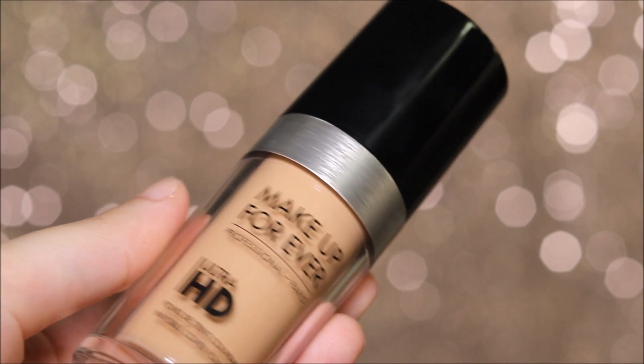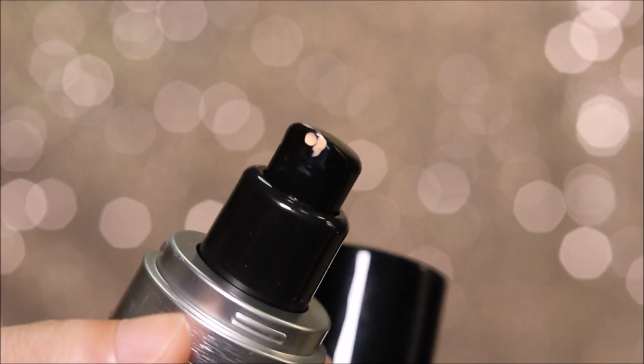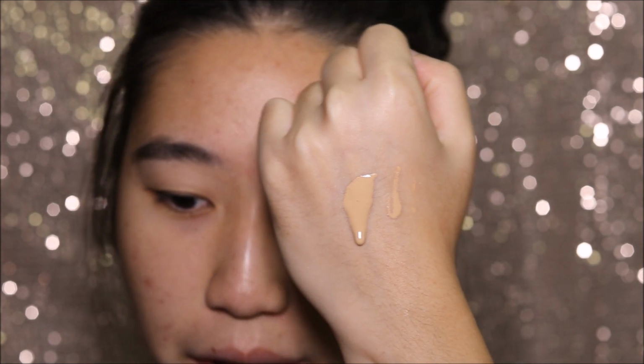I put my skin type and everything that I'm going through at the moment on this side, and let's just proceed to applying the Makeup Forever Ultra HD foundation, the liquid pump version. So this is the consistency of it. It's actually really liquidy, so I thought that this would be a good comparison against a water-based type cushion. So on the right side, I'm going to use the Ultra HD.